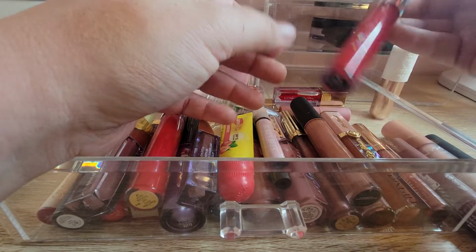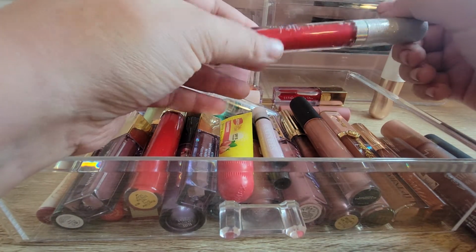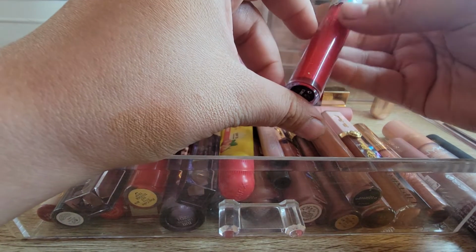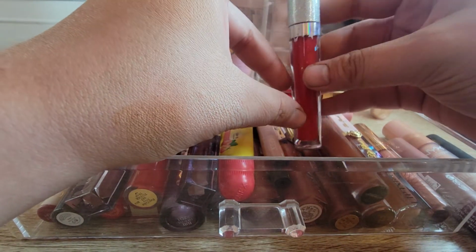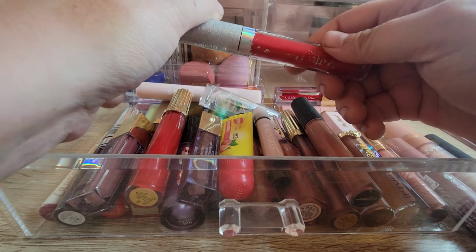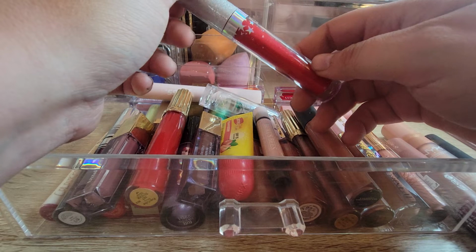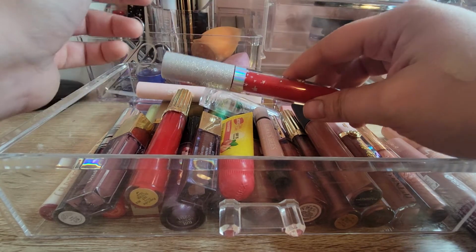I have this Ciate London glitter flip, and it's just a red shade. It's in Scandal. I really don't reach for this, and I'm not really a big fan of it. It's just a little too chunky. You can feel the glitter, and I don't really like this. So we're gonna declutter this one.